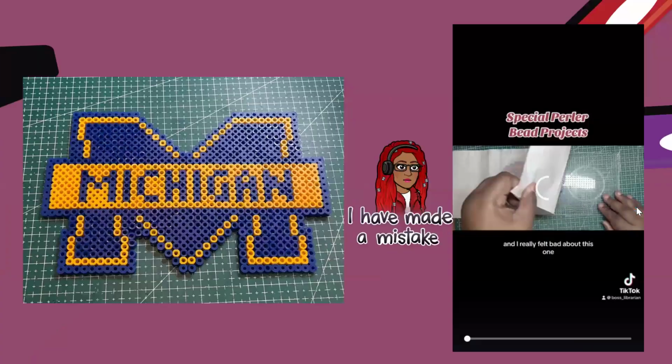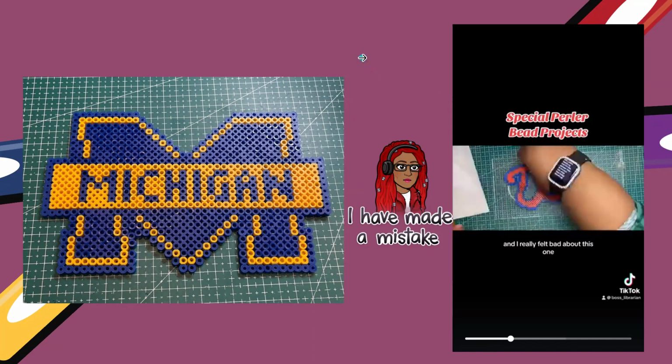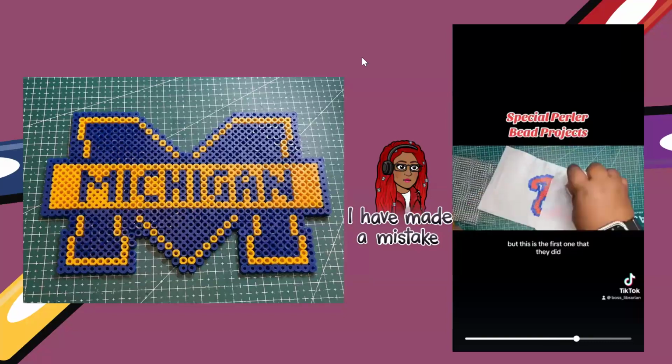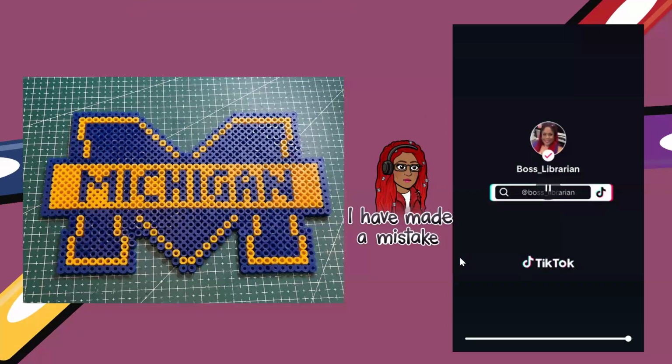So like I said earlier, sometimes we do make mistakes. I have messed up kids' projects before. This is an example. I messed up this child's Washington Nationals logo that he was making for, believe it or not, a necklace. It was really huge, but I messed it up. I really felt bad about this one. My students made this Washington Nationals logo, and I had to have them come back and complete it. This is the first one that they did, and I screwed it up. But I'll get better. Sometimes that's what happens when you're helping kids with projects and you end up messing up their project, and I feel so bad after I have done that.